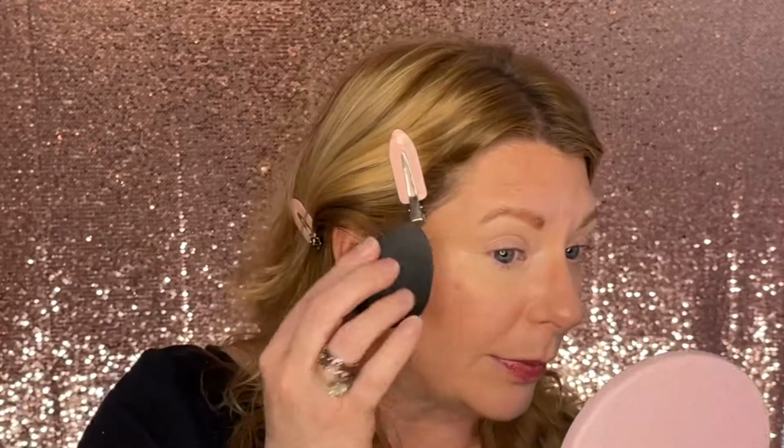This is pretty. Now I'm just gonna blend it in with my beauty blender so we have no lines. Let me take off any excess and just meld everything together. All right, now here's where the judgment call comes in. So if you have oily skin, you're gonna wanna set your entire face.